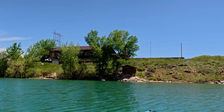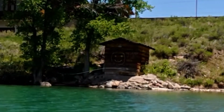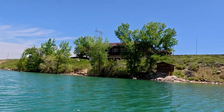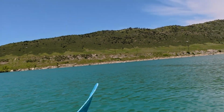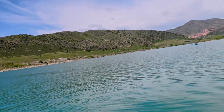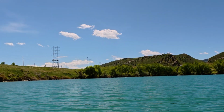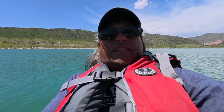Whew! I finally made it over to this side. I just had to come see this smiley face. And I have no idea what that building is, but it looks out of use. Anyway, let's take a look. Whew. Yeah, we are nice and out here. I have no idea what time it even is. Well, apparently I've been out here for about 20 or 30 minutes. I think it's time to start heading back the other way.